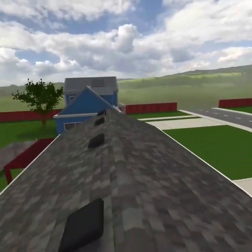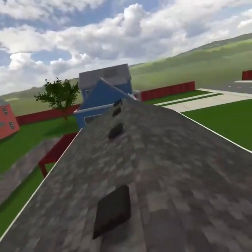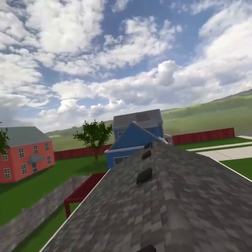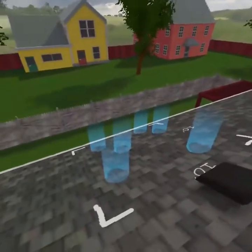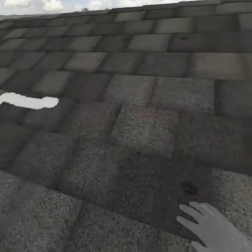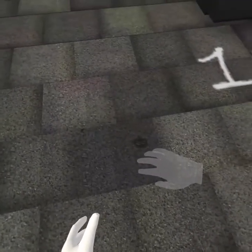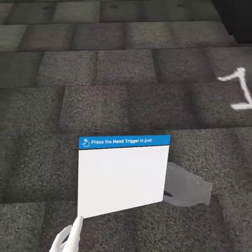When you are doing an inspection, you need to do a test square on every directional slope. A test square has already been marked on the back slope. Point to the first area that you'd like to inspect up close. The granules are impacted. Lift the shingle to feel if there is damage to the mat.